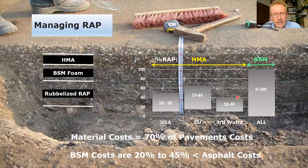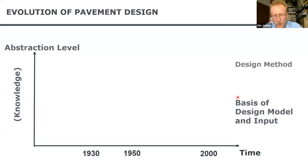So what makes it important is the material costs are 70% of the pavement costs, and the BSM costs are between 20 to 45% cheaper than hot mix asphalt costs. So here, just from an economic point of view, we can justify the place for BSM in the pavement. And as somebody said, there's no exclusion of different materials, whether it's cement stabilized or hot mix asphalt. There's a place for everything. We've got to find the best equilibrium and optimal balance of the different materials to get the most cost-effective structure.